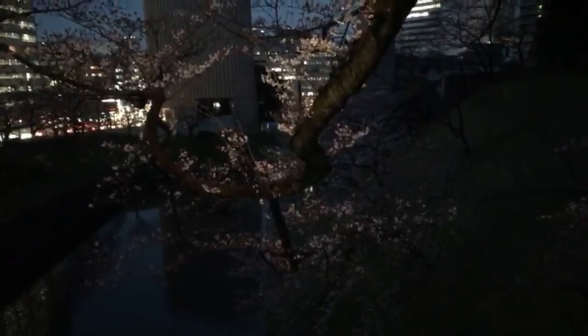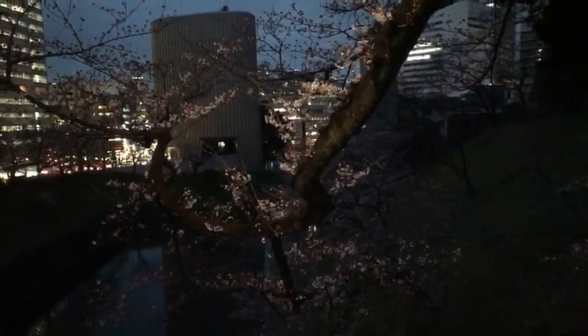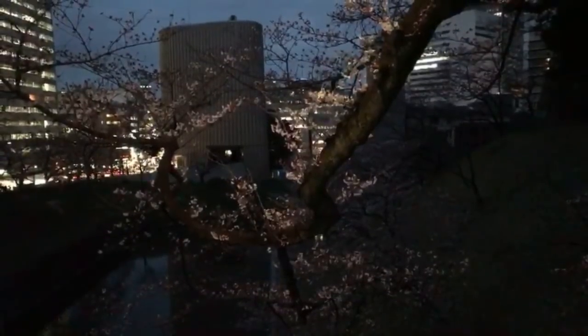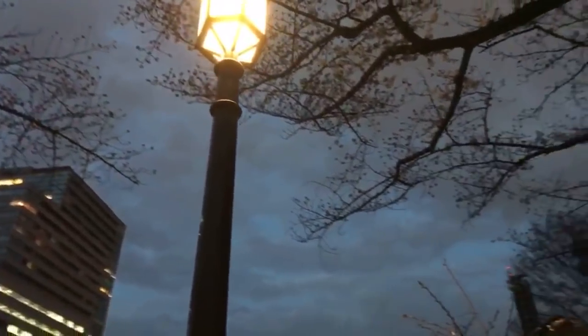And they do light up this area. There's a couple of street lamps, so you have this effect where in about 15 minutes the sky is just going to be really, really dark, and these lights that are illuminating are going to be the only thing making these white blossoms just come on fire.